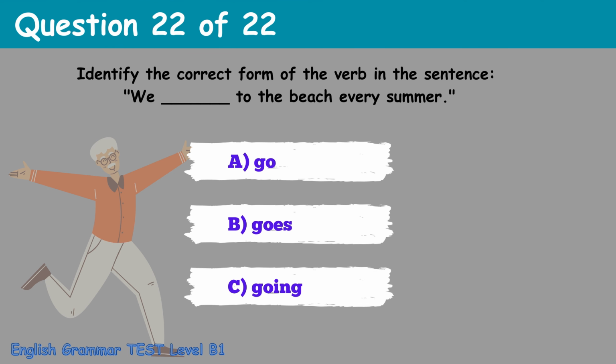Identify the correct form of the verb in the sentence. We ___ to the beach every summer. A. Go. B. Goes. C. Going.